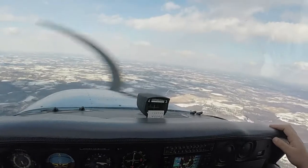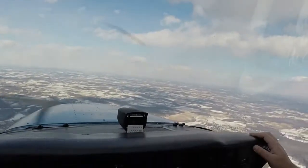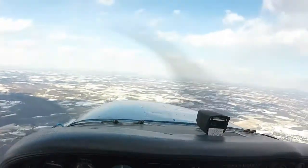So we're going to put that in the active, and then we're going to listen for the Morse code that's attached to that VOR, okay? Okay. So we're going to turn it up. We're going to click in where it says ID.